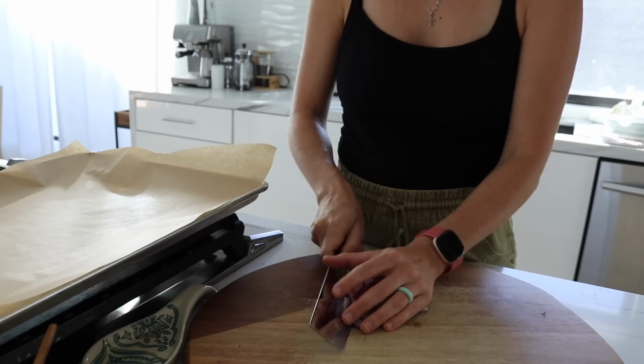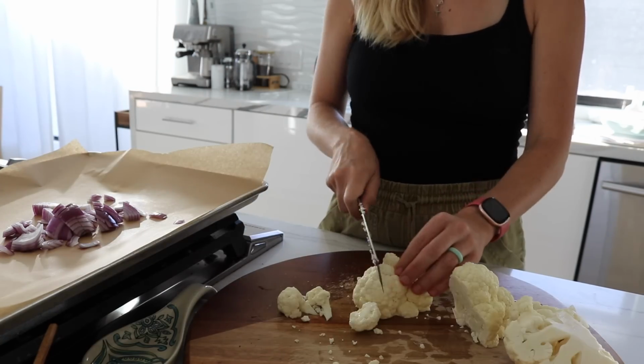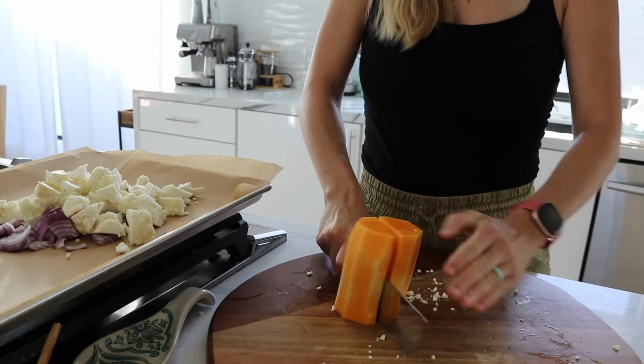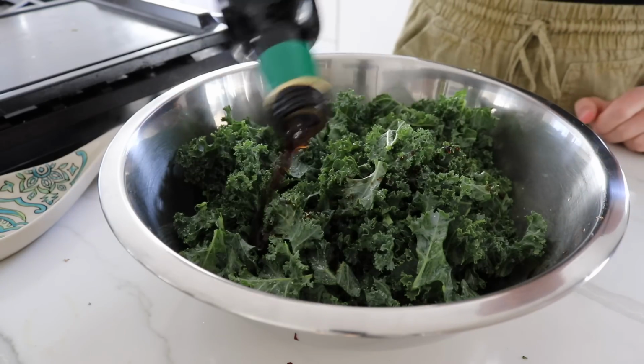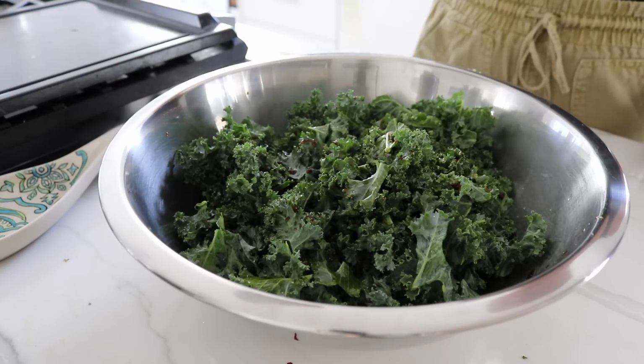It is currently 4:30 right now, so I'm actually going to get dinner started so that we can eat by 5:30. I'm baking or roasting up some fall veggies, some cauliflower, some red onions, some garlic, and butternut squash. Then I'm going to be putting all of that on like this balsamic-y kale salad. And then I'm gonna have Trevor grill some chicken outside.